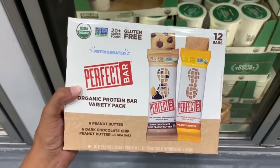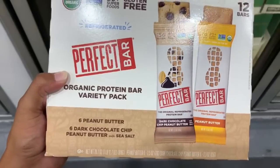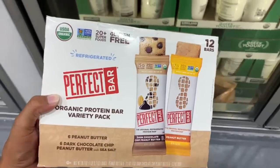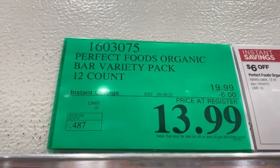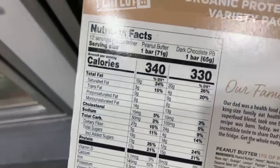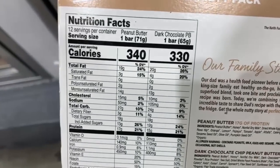And has anyone tried these organic protein bars? It comes with 2 different flavors, dark chocolate chip peanut butter, and then you also get peanut butter. So it comes with 12 bars. These are gluten-free. They are considered organic, and you will find them in the fridge section, you guys. So 12 count, $6 off right now through those instant savings. It brings down the price from $20 all the way down to $13.99.